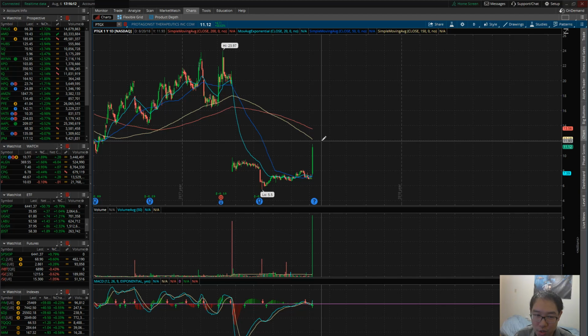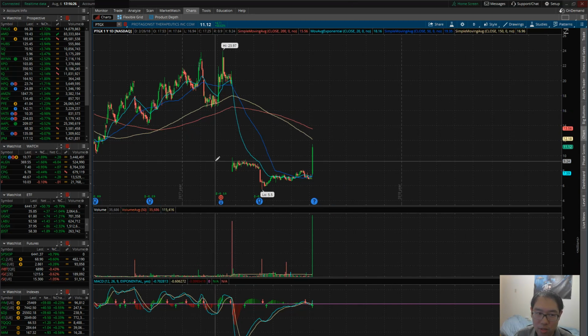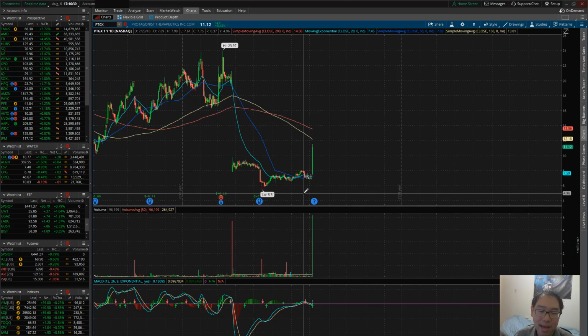There's potential, I agree, but there's also potential to get rejected at the moving averages, right? Here's the $12 mark, could get rejected there. It could get rejected over here, right? There's a lot of resistance areas over here, so I would wait for this one and revisit it, given that we had a catalyst today. That catalyst certainly doesn't have to play out for the next few days.